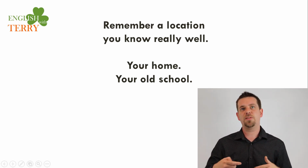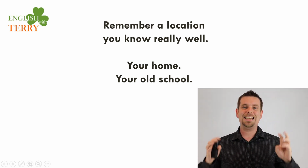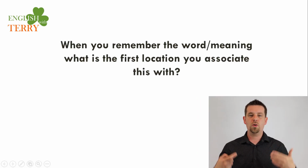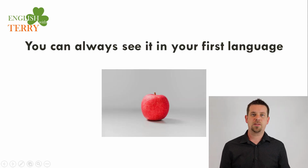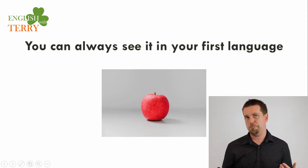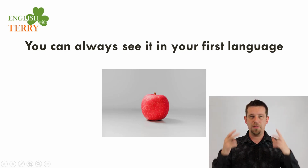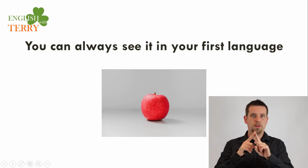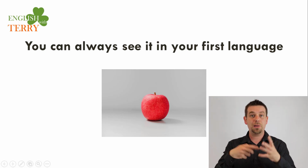And that's why sometimes if you're learning nouns or words or verbs, you can put the movie scene in a location you know really, really well. Because when you remember the word or the meaning, what is the first location you associate this with? For example, apple. When you think about the word apple, what is apple in your language? If you stop, close your eyes and repeat apple in your language, you will have a mental association. There's the first moment that you saw an apple and connected the word. So that's why the location is important about seeing it in your first language in a place you know really well.